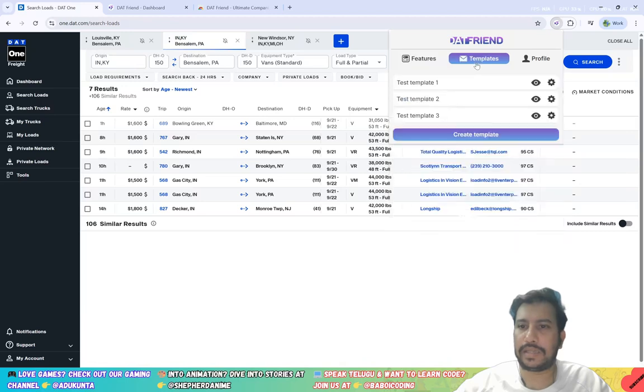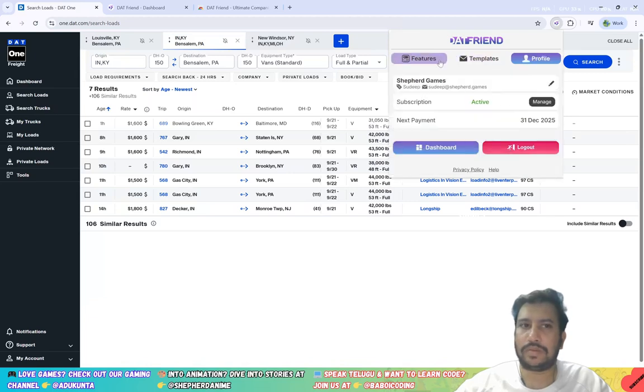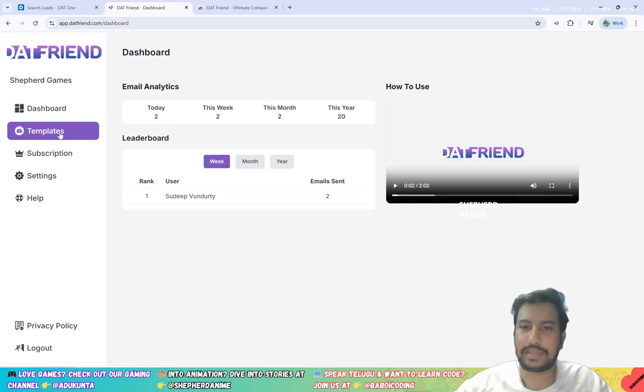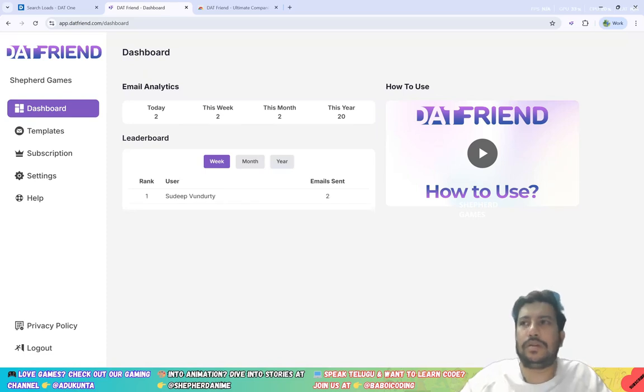And here you will see the templates. You can create, edit or delete templates, and here you can see the profile. So we also have a dashboard where you can create the templates and manage the templates here. In the dashboard you will see the email analytics, like how many emails you sent in a day, this week and this month, this year. And there is a leaderboard to check who sent the most emails. And we also have week, month and year filters.